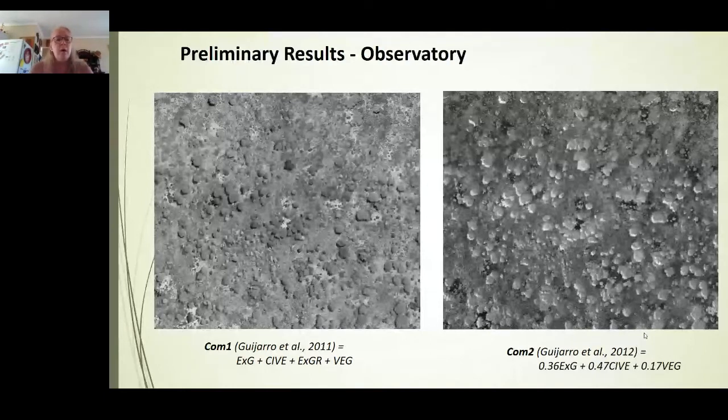COM1 was quite surprising in that it showed us what we wanted to see. But doing combined 2, we got an even better result. And with this one, you can see that the excess green minus excess red has been removed, because the problem with that one is that it is classifying the shadow part of a plant as the plant itself. So in this case, we're eliminating the background, and we're just focusing on our trees and shrubs.